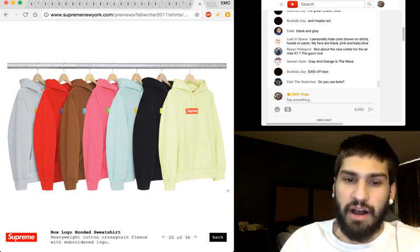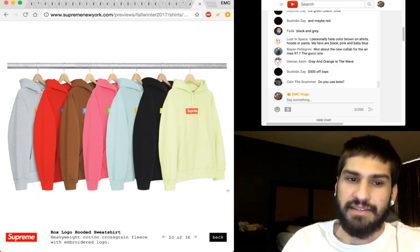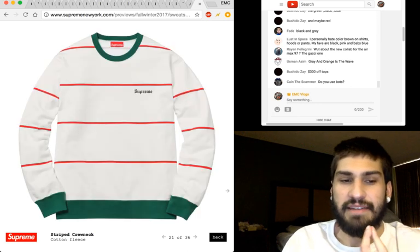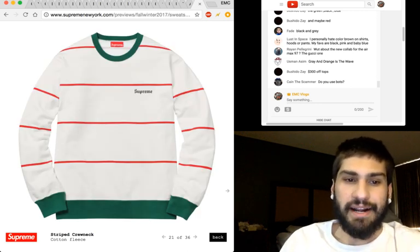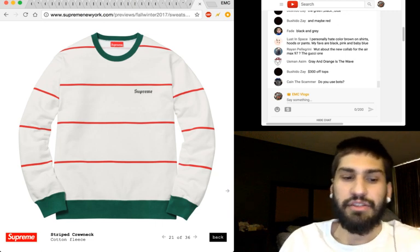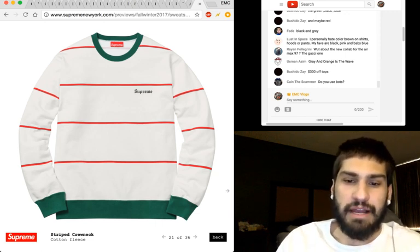All right, so moving on from the box logos, let's see what else they got because there's definitely a bunch of nice things. We have this Gucci-inspired colorway striped crew neck cotton fleece. As you guys see, the green ribbing with the red stripe.